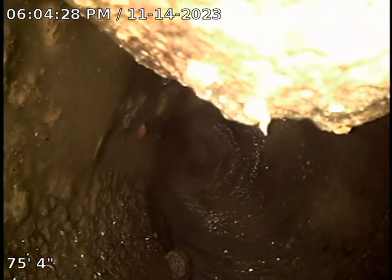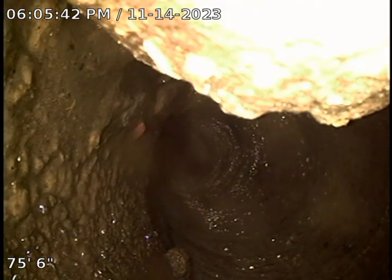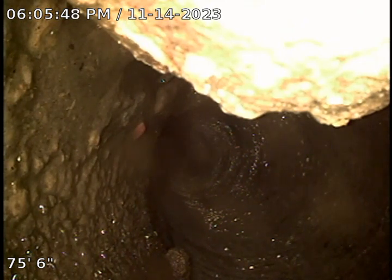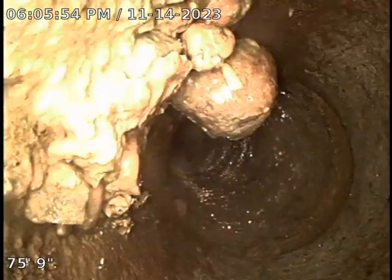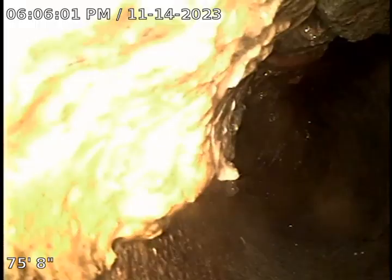I'm going to pause here. Okay, so I've located this. This is at the face of curb. We'll keep pulling back here. Just see a lot of rocks here.